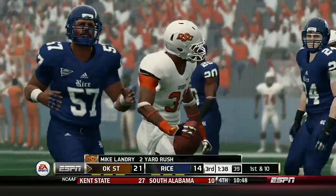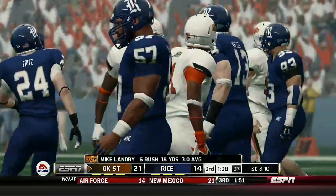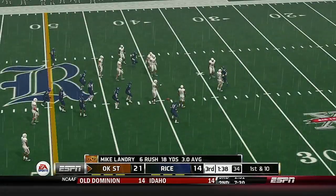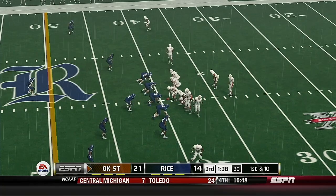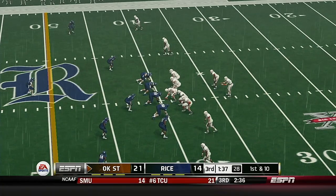And they make the stop, the 39-yard line. That's a gain of two on the play. First down. Man left, man left. Fourth down. Mike's 57. Check.